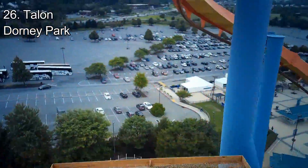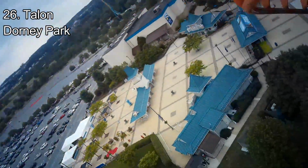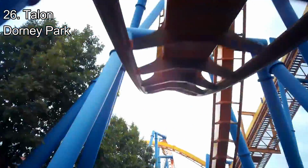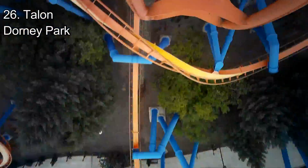26, Talon. This B&M invert surprised me a lot. While it isn't the longest, it's definitely the smoothest one I've ridden. Some of the elements and turns, especially near the end, provide great positives and whippy transitions.